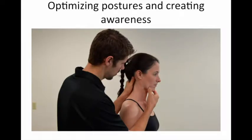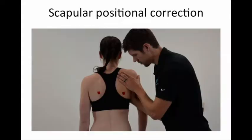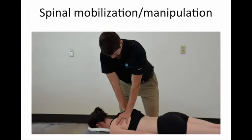The education should also include optimizing the patient's postures and creating an awareness of their body in space. If the patient demonstrates abnormal breathing patterns, train them in diaphragmatic breathing so that they do not overuse their accessory muscles like the scalenes. If you note scapular positional faults, a correction of the faults and strengthening of the associated muscles is indicated. Spinal mobilization and manipulation to improve the thoracic mobility and help to modulate the patient's symptoms.